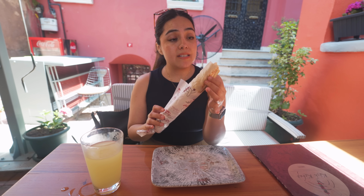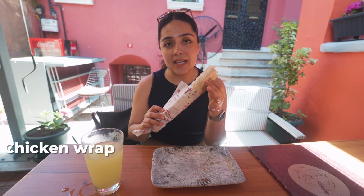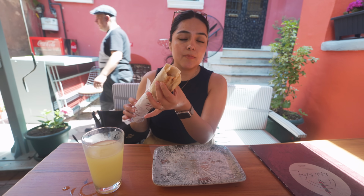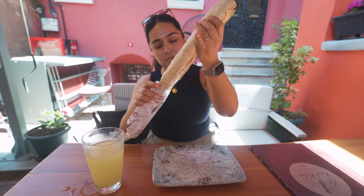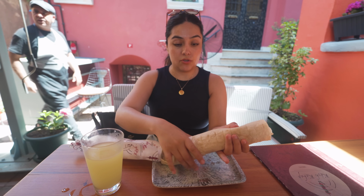Now, for me, I ordered this Taiwan chicken durum, which especially in this place, I love how they make the chicken because it is grilled and it is just delicious. It smells super good, and look at it, it goes all the way here. Yes, that's correct. And the portions are huge.